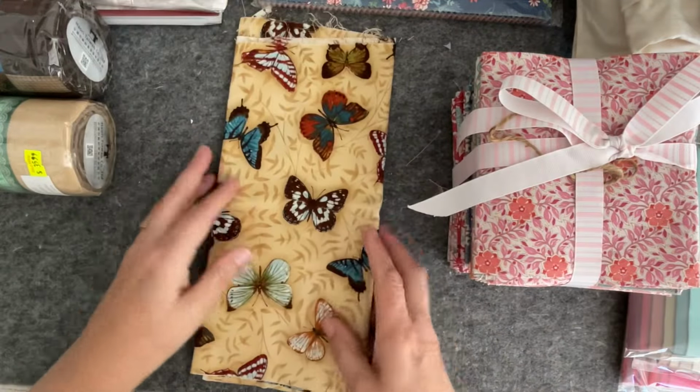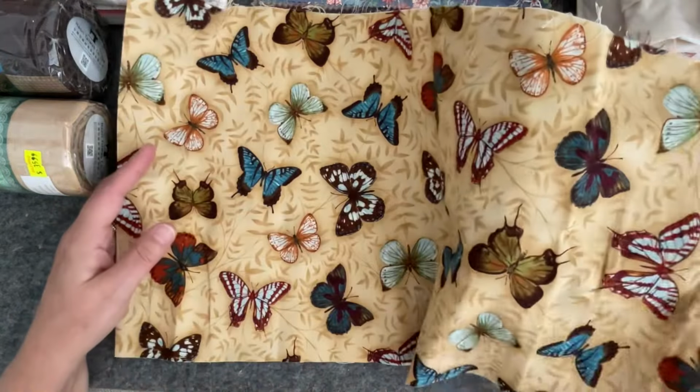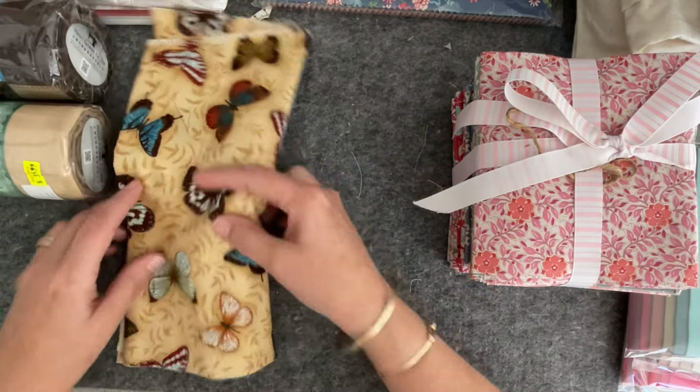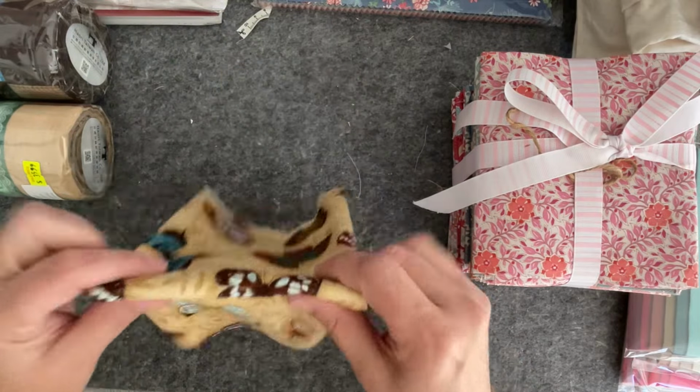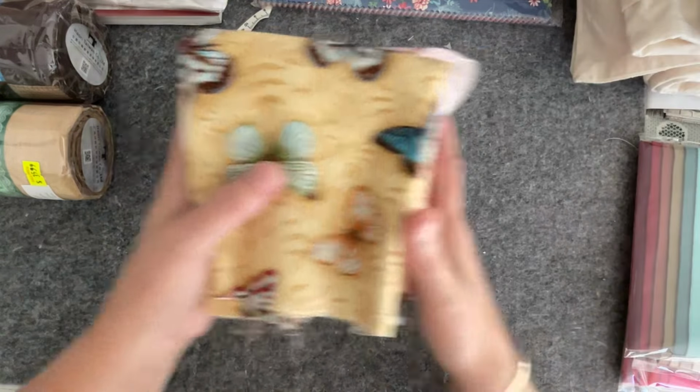This was just a remnant. You would have seen it on the video. I look for things that I can thread paint, and there was just a little piece left on the bolt, $6 or something. So butterflies are always handy, and I keep my butterflies and birds together in a container. So when I'm doing slow stitch pieces, I can easily grab them.